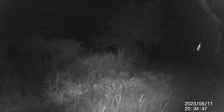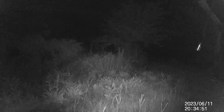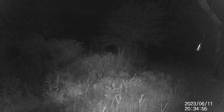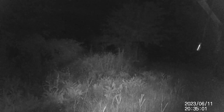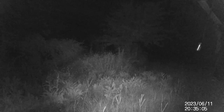Oh, look at that, and I see the rear end of something running away there in the dark. I'm not sure what that was, but I think it might have been a deer. It is dark. That's about 10:30 at night.